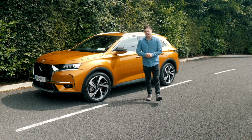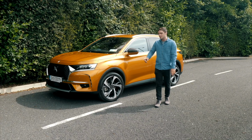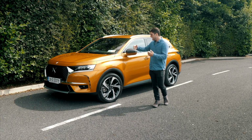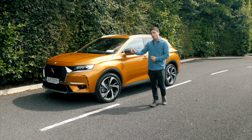So there you have it. That is a very quick glance at the DS7, and even just in the short hour that we've had it, it has been very, very impressive. It sits in a low tax band, €140 to tax for the year. So overall, it's very impressive.